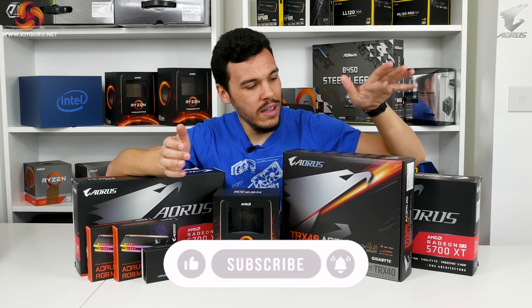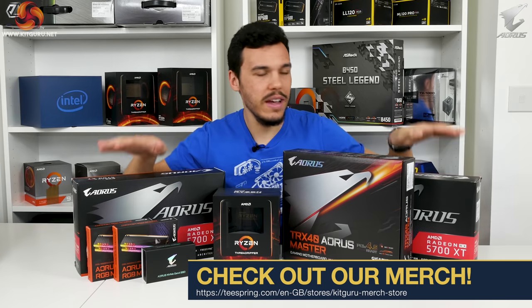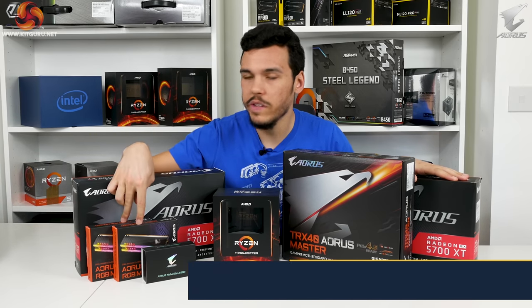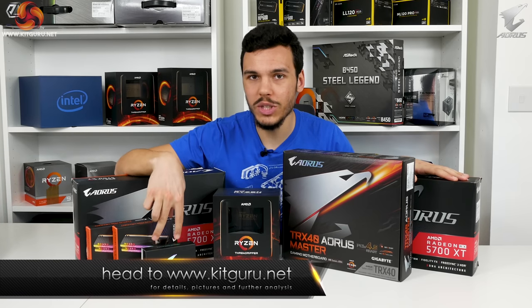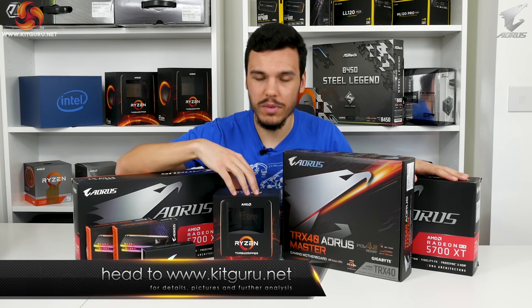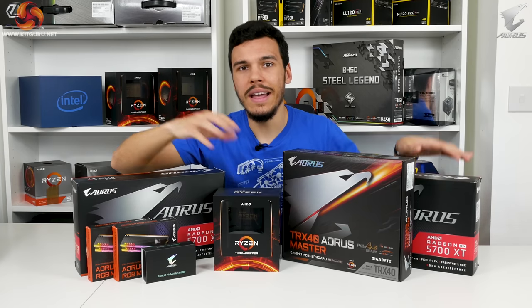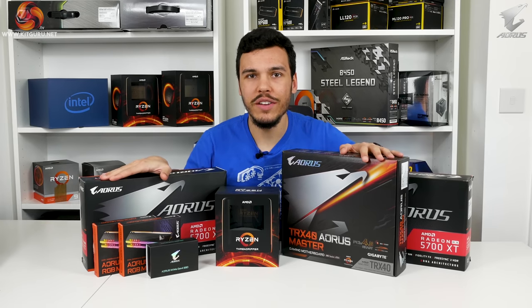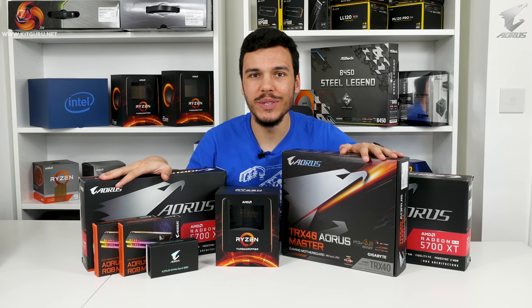So we've got the TRX40 Aorus Master, we've got a couple of 5700 XT Aorus graphics cards, some Aorus RGB memory, the Aorus Gen 4 SSD, of course the 3990X Threadripper, and we're going to put it in a Fractal case with Noctua cooling. Let's have a closer look at some of the parts and explain why we chose these.